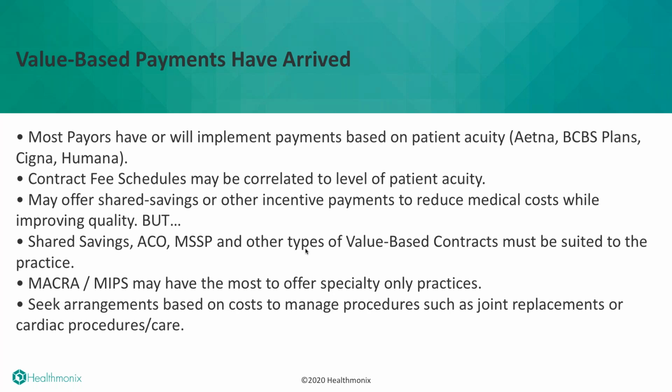Value-based payments have arrived, and I think with the advent of COVID-19 and some of the other things we're dealing with now, it's going to accelerate. Most payers have or will implement payments based on patient acuity. The contract fee schedules are starting to be correlated to the level of patient acuity.